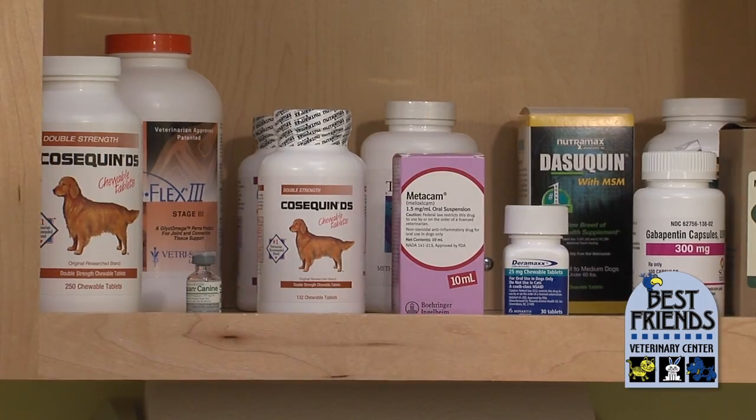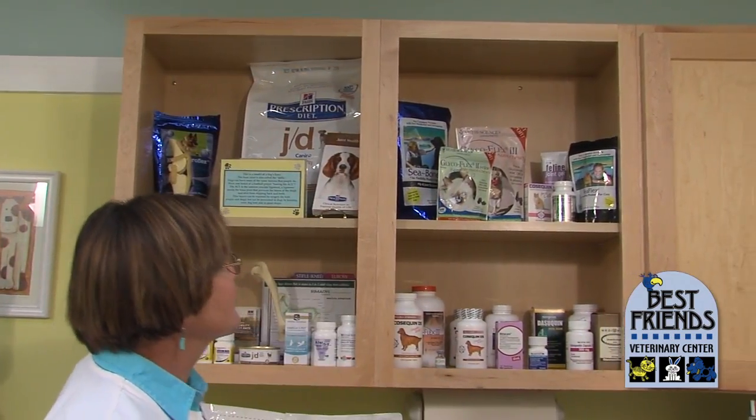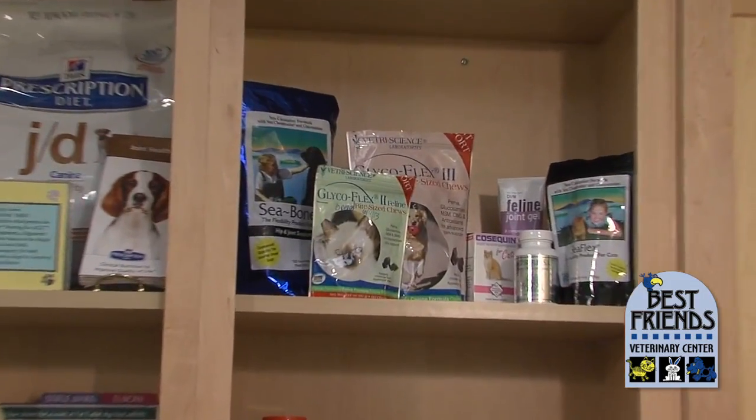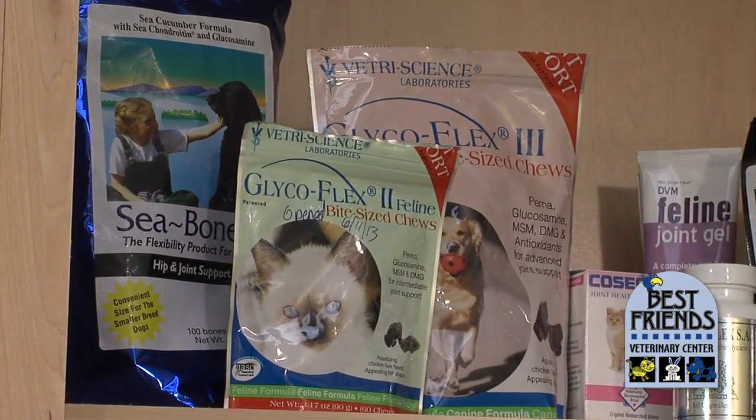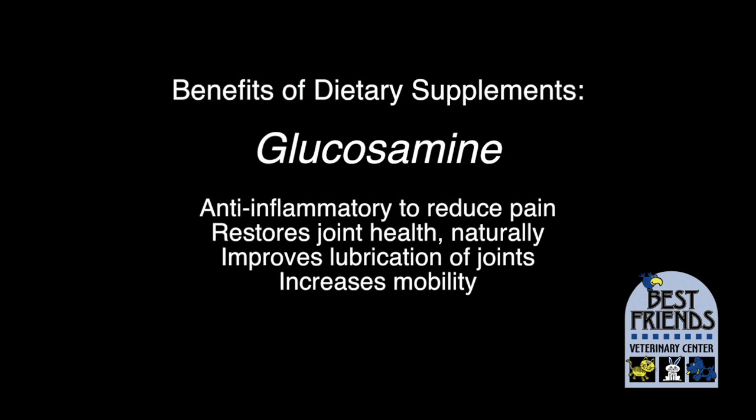We have lots and lots of medications that we use to treat arthritis. This top shelf here is all glucosamine supplements. Glucosamine does a great job at preventing arthritis. We try to start it very early. If a dog or cat has arthritis in a couple joints, I still want them on glucosamine because it'll help prevent arthritis in other joints as they age.